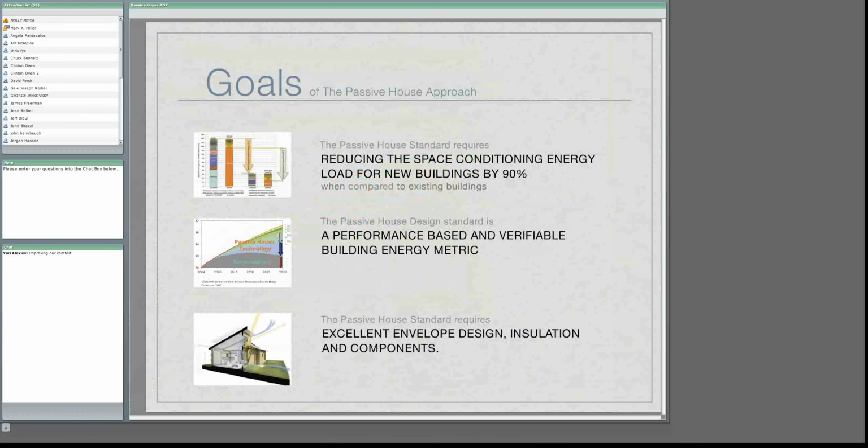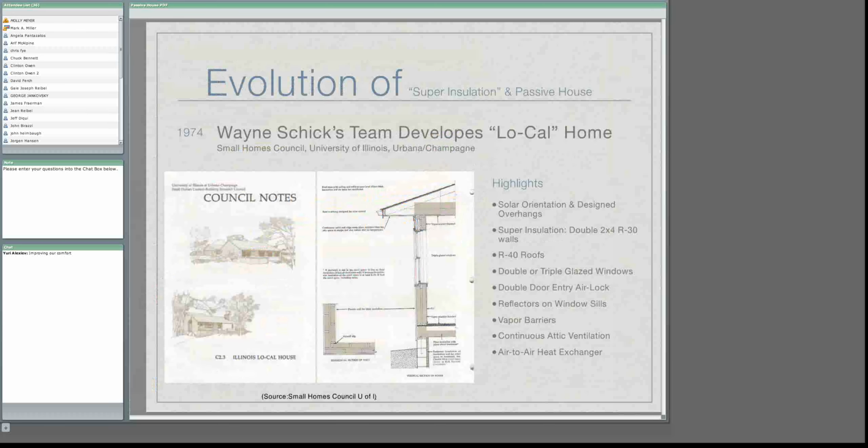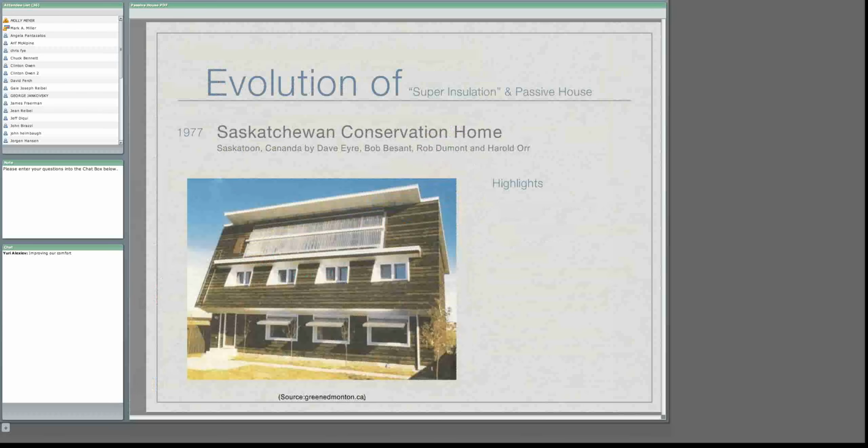So then one of the third goals here is the Passive House standard requires excellent envelope design, insulation, and components. So I'm going to take you on a brief little history of the evolution of passive homes. And it actually started here in the States. Oddly enough, at the University of Illinois, there was a Small Homes Council, and they had done this prototype home called the Lo-Cal home. And some of the highlights of this super insulated structure was that it had R30 walls, which at the time was unheard of, R40 roofs, double and even triple glazed windows. It had a double entry lock door system that you see in many restaurants today. Vapor barriers. It had an air-to-air heat exchanger. And this was a big deal back then in the 70s, and from here things went forward.